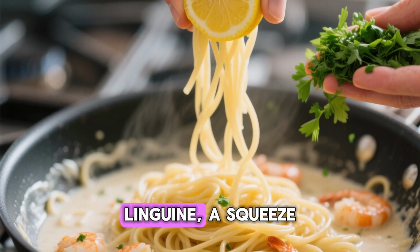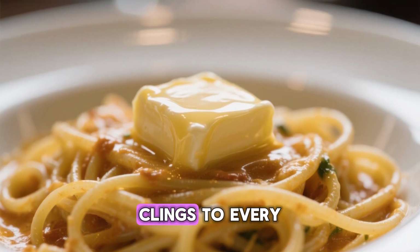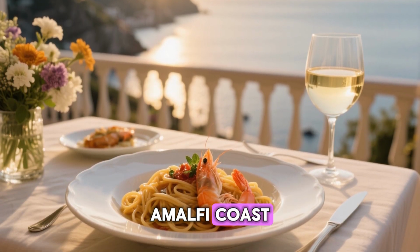Toss in al dente linguine, a squeeze of lemon, and a handful of fresh parsley. Finish with a pat of butter for a silky sauce that clings to every strand of pasta. Close your eyes, take a bite, and you'll swear you're dining on the Amalfi Coast.